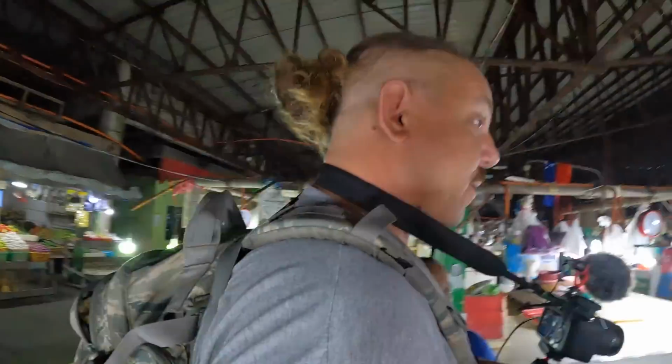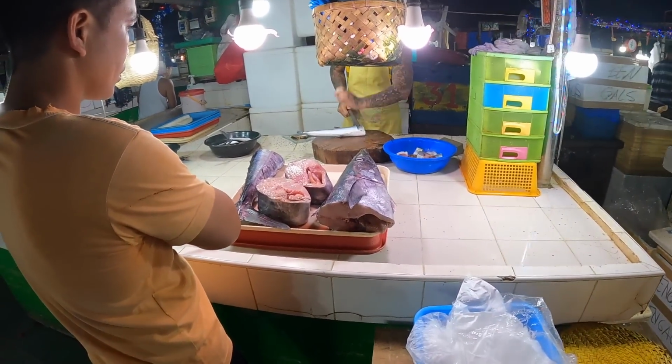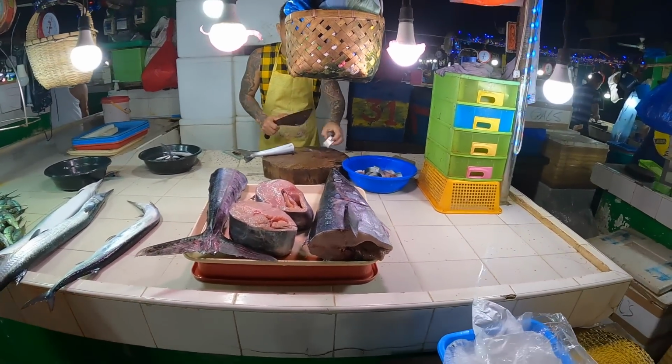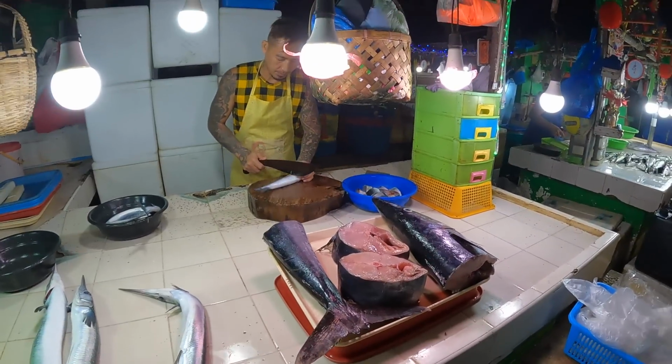But then over here, for Kinilaw, see this big boy here? We've already got it chopped up. What is this? It's a mackerel. We might be getting this. I'm gonna take one more look around. Some people have already bought a few sections of it, as you can see. Okay. Probably for Sunday Kinilaw. Yeah.